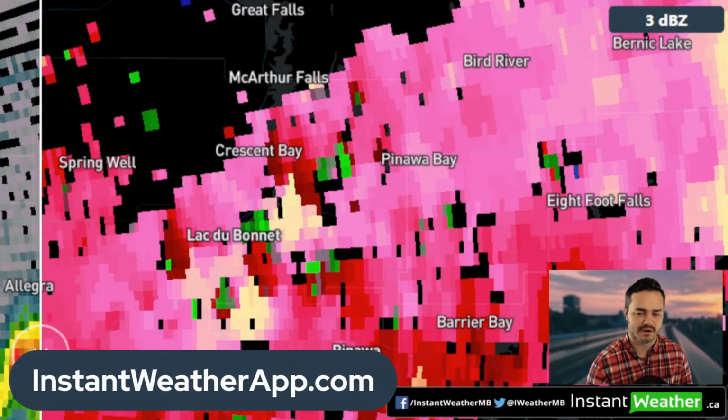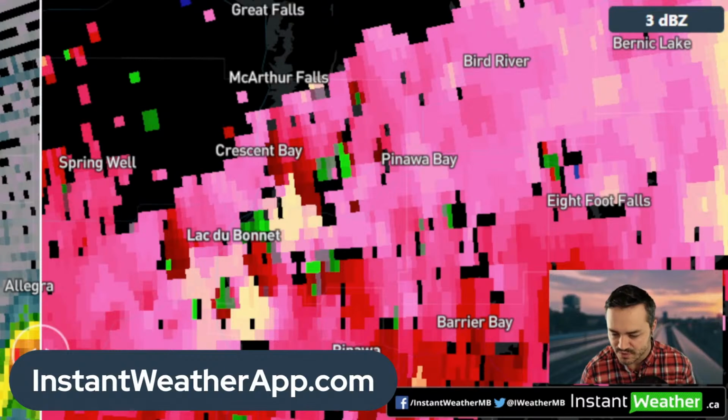Forecast for tomorrow for Ontario. Working on it. We're working on it. It looks pretty intense, so I should probably go work on that pretty shortly, actually. Let's see here.